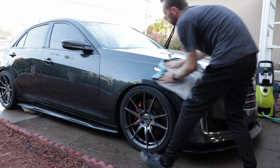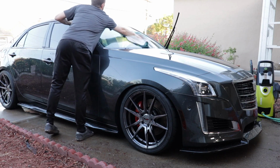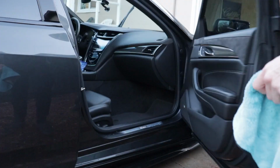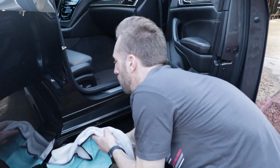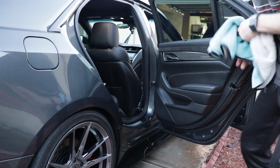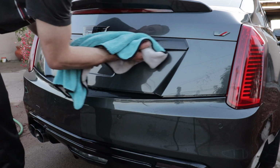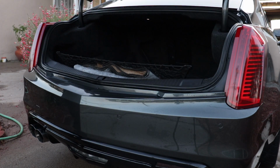Now we'll go ahead and do a complete drying. I'm just gonna use this towel. I usually use a better towel. I would prefer to use a leaf blower, but I have yet to buy one. Don't forget to do the door jambs as well. And of course, in the trunk area, open up the trunk, dry it off. You'll see lots of water dripping off.